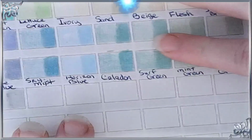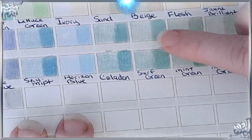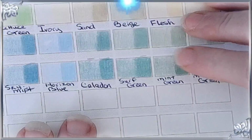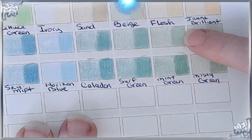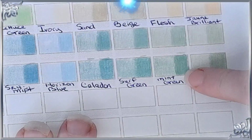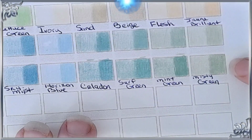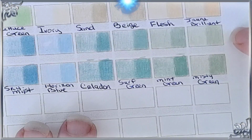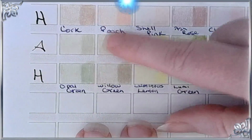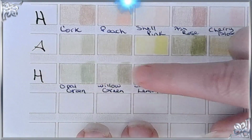Caledon, dead on. Surf Green, this is a little bit darker on the Holbein side, but I'm quite sure if you put more layers on this, you could get it up to that. Mint Green, same thing. This is a little bit lighter than this, but if you added more layers, you could probably bring it up to this. And same with the Misty Green. Misty Green is the same color, just needs a little bit more work to get to this color. Opal Green, same thing. Same color, just needs a little bit more work to get to this color.